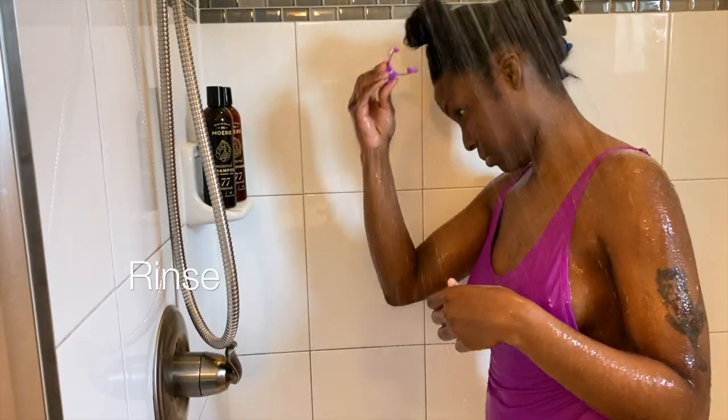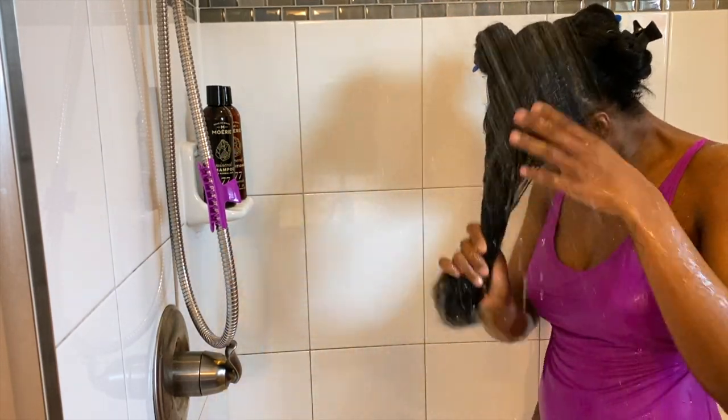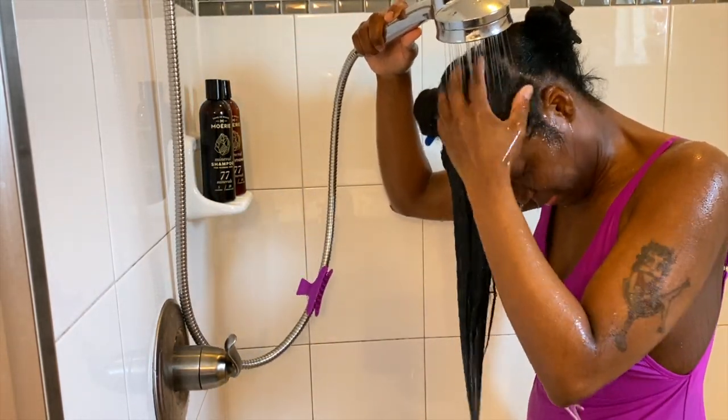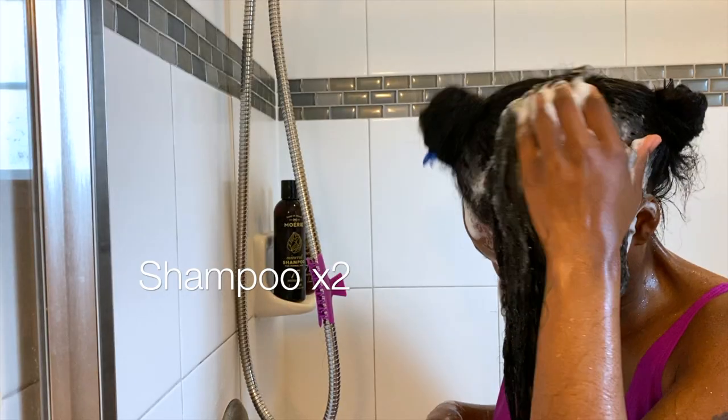So I'm gonna go ahead and section my hair into four sections, detangle, and I'll meet you in the shower. I'm going to start off with a quick rinse of warm water just to thoroughly wet my hair. Okay, moving on to the shampoo.